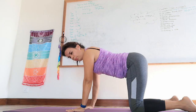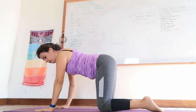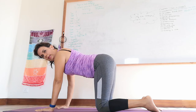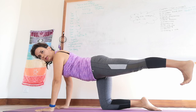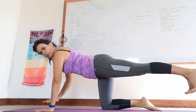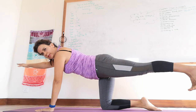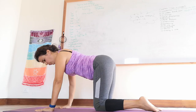We're going to work into opposites now. So I'll come forward onto my mat here, just to enable you to see clearly. So we're going to work on raising the left leg. Keep that left leg nicely flexed through the back of your toes. And then raise your right arm. So you're working with opposites here. Inhale, exhale, lower. Let's do 2 more of those.